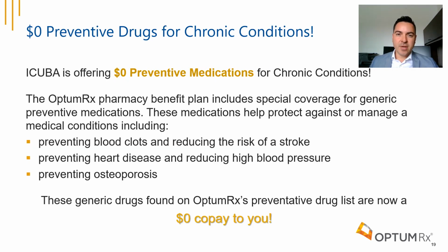Did you know that generic drugs on our preventative drug list are now at a zero copay to you? These medications can help protect against or manage certain conditions by preventing blood clots and reducing a risk for stroke, preventing heart disease and reducing high blood pressure, and preventing osteoporosis. If you have any questions, please contact our advocacy team or an ICUBA care specialist.